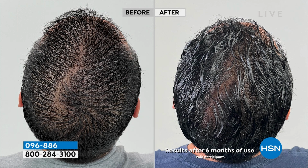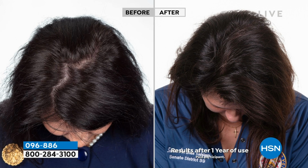What would you say if I told you, by looking at these before and afters on your screen, that you or somebody that you love could regrow hair that they have lost and keep the hair they currently have on their head by wearing a baseball cap for 6 minutes a day? That's what you're witnessing right now on your screen.